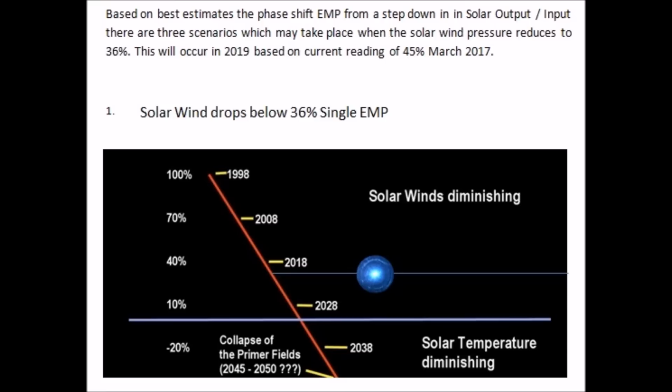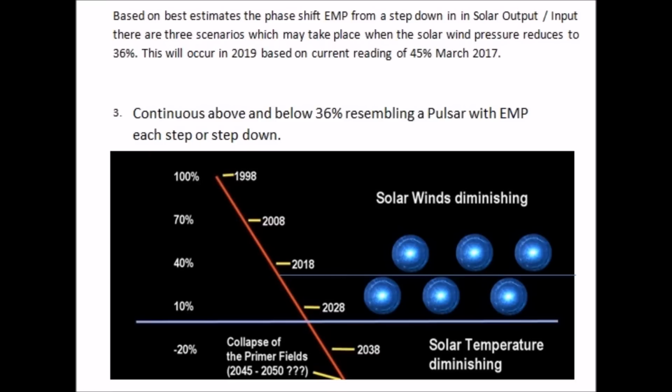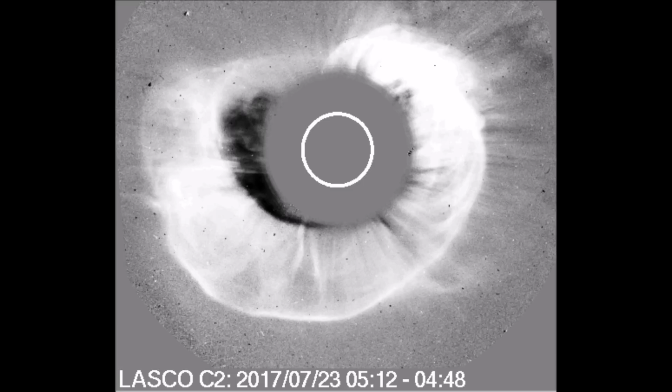magnetic and electrical fields. So we were discussing, is it going to be a single pulse like this, or is it going to be a pulse above, and every time it steps above and below 36% as the solar wind diminishes and we get into this 2019-20 era, are we going to step back up and step back down as a sputtering engine would, and each step up or down is going to fire off what we just saw last week with massive CMEs, or is it going to continue an up and down, up and down, up and down?